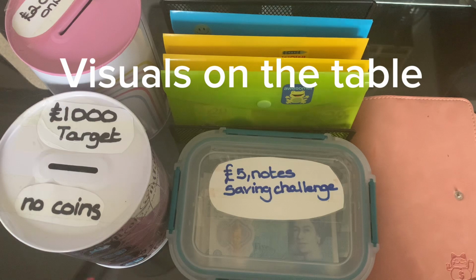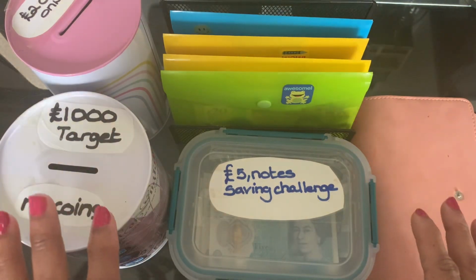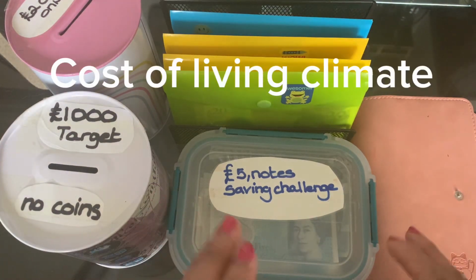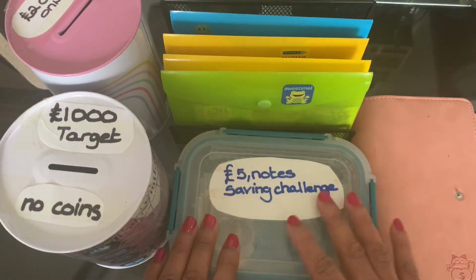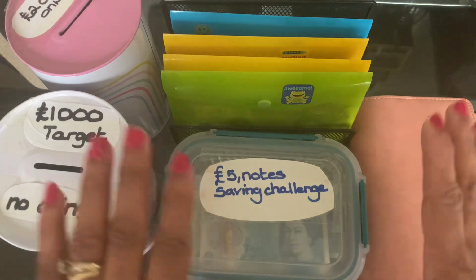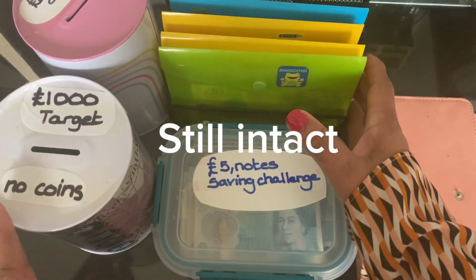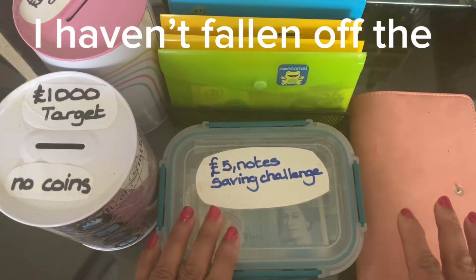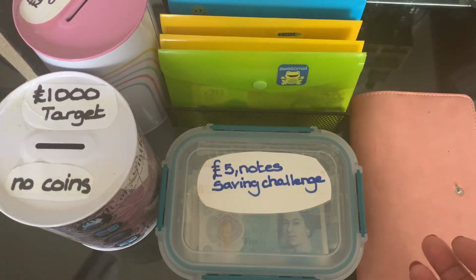I don't actually have anything to add to any of them. You know, life happens and we're in a cost of living climate, but such is life. However, even so, I've brought them to the table because I just wanted to show you that I still have them. They're still intact. I haven't gone AWOL, I haven't fallen off the wagon. Things happen and we have to deal with it.